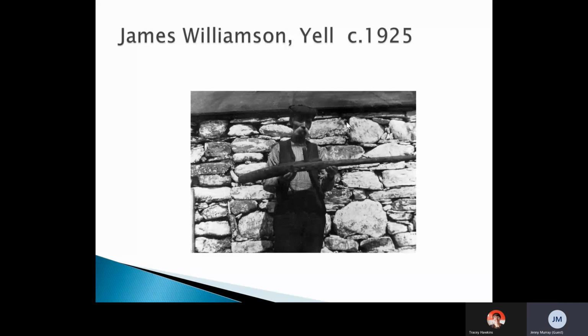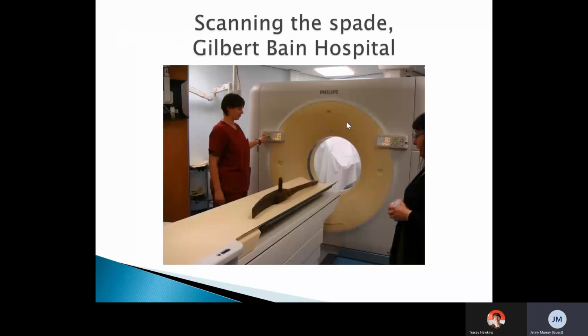Arrangements were then made at the local hospital to have the foot plough and one of the ard stilts put through the CT scanner. The CT scan generates a unique 3-dimensional image without causing any physical harm to the object. The Yell foot-plough and the Ard stilt were carefully conveyed to the Gilbert Bain Hospital in Lerwick and were unwrapped and guided through the CT scanner. You can see me here with the radiographer.